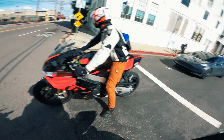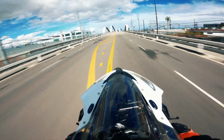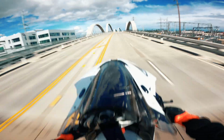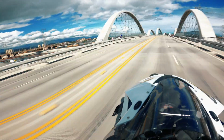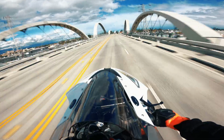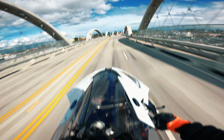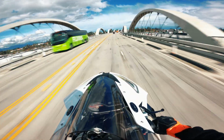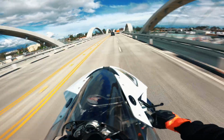Oh, there's that bridge! There's the bridge! Let's go! I've never even been on this bridge before! It's there! That guy over there filming. Not me, wheelie, in this whole bridge, yo!